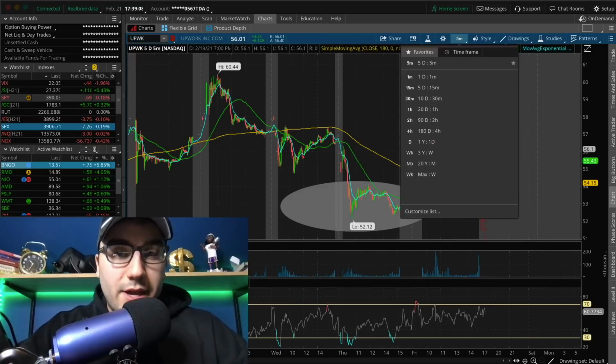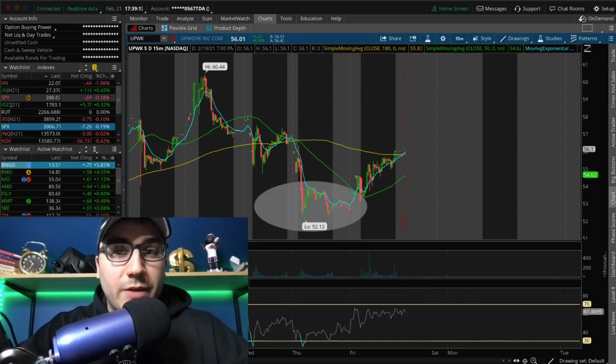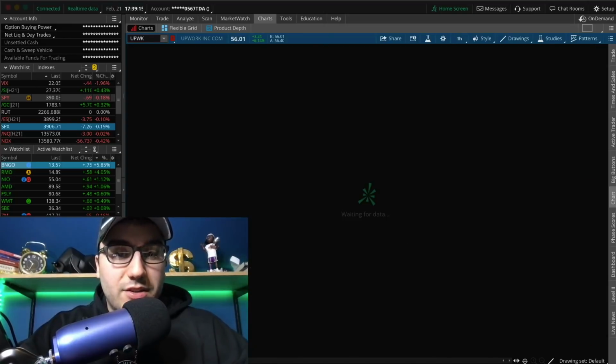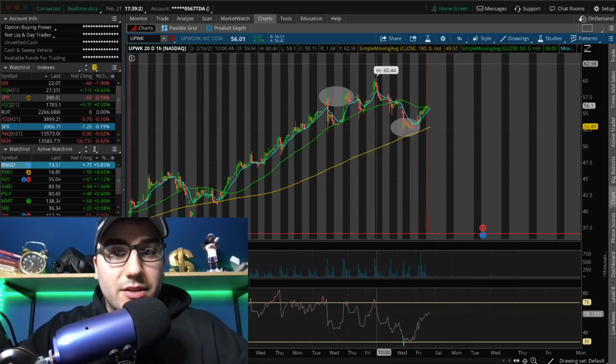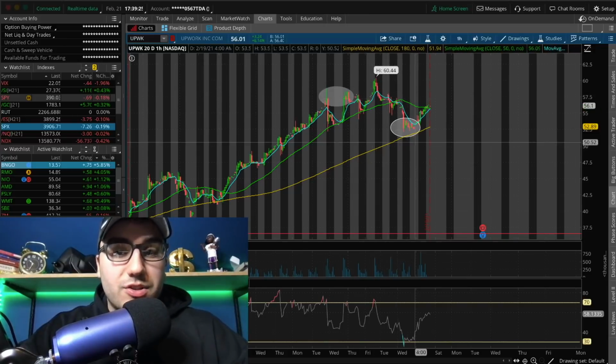this out on Patreon. I believe it was last week. We called this move out, and it played out beautifully. You guys can see here on the 20-day chart, I think it was this day we called it out. It dumped down. It popped up the next day. It ended up hitting another all-time high at about $60. And now what we're seeing is a dump-off, and rightfully so.